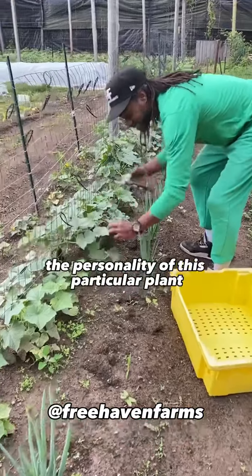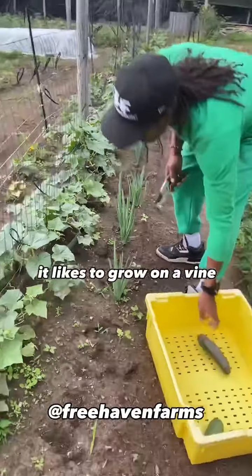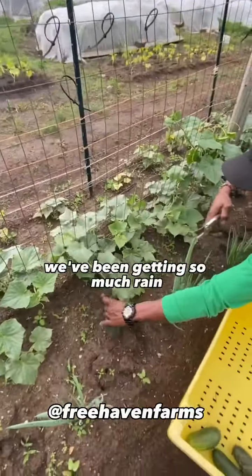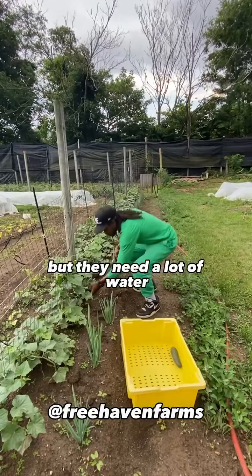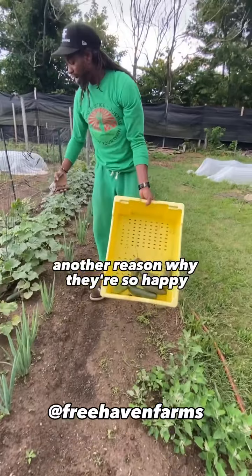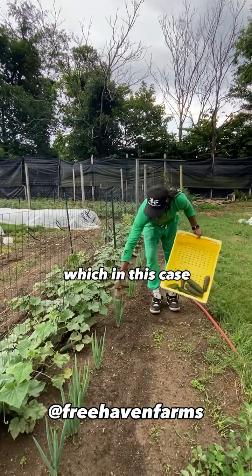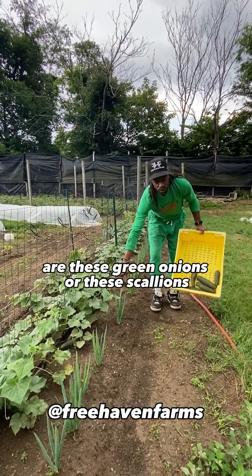The personality of this particular plant, it likes to grow on a vine. So much water right now. We've been getting so much rain. They need a lot of water. This is 95% water. Another reason why they're so happy is because they have the right companions, which in this case are these green onions or these scallions.